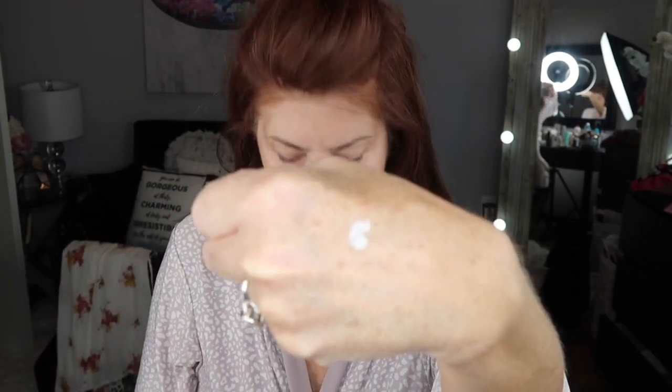It's amazing. So it is in a pump format. I use it at night. I'm going to show you what it looks like. It is a white cream. That is what it looks like.